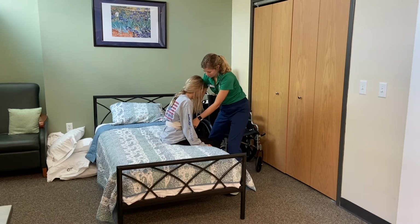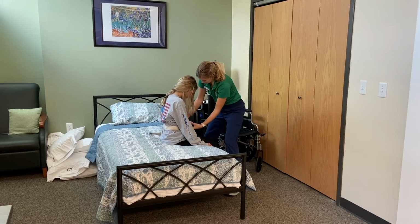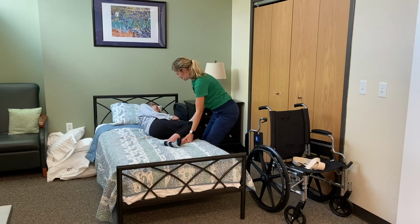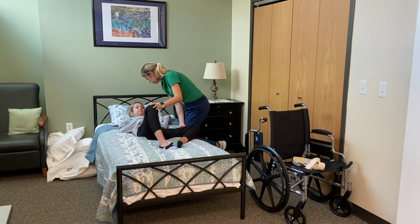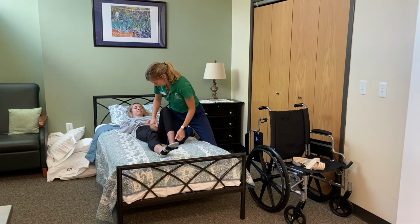Before laying the client down, the occupational therapist will remove the gait belt and continue to stabilize the client's trunk. Here, the occupational therapist cues the client to use their arm to descend into the supine position. She has also moved the wheelchair out of the way so it's not an obstacle for the therapist or in the way of the client's legs.